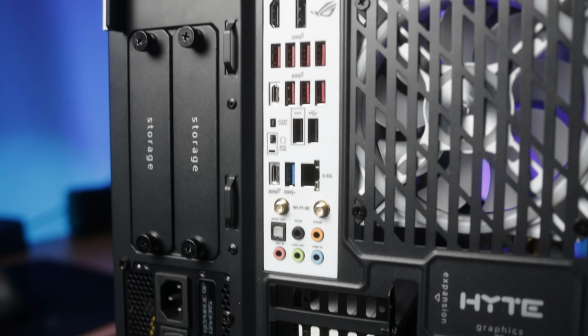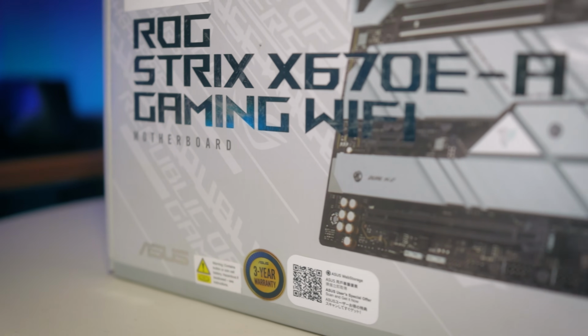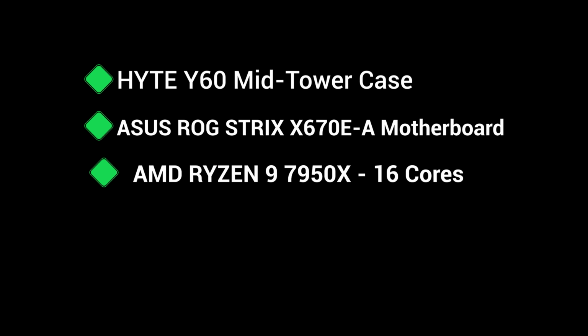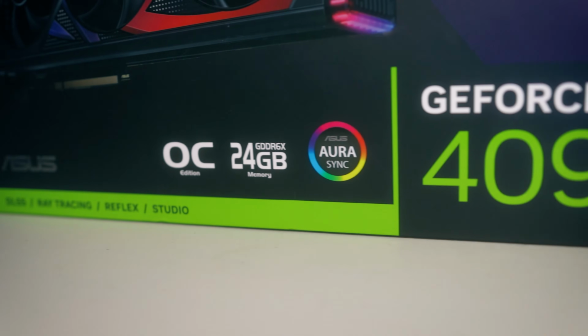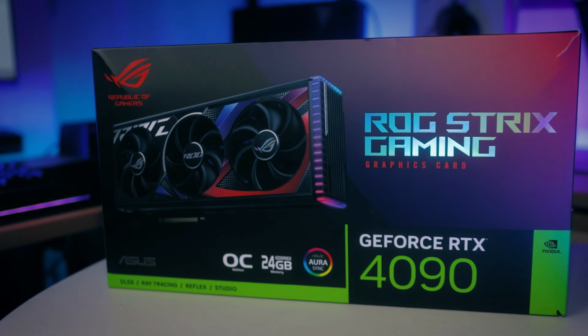This build included a Hyte Y60 tempered glass mid-tower case, which is popular for its fish tank look, an ASUS ROG STRIX X670E-A gaming Wi-Fi motherboard, which supports the new AMD AM5 chip, an AMD Ryzen 9 7950X, which is 16 cores, 32 threads, and an ASUS TUF RTX 4090 OC gaming 24GB. However, what you see on the screen now is an ASUS ROG STRIX RTX 4090 OC. I'm not sure why they changed it during the install, but it doesn't matter, both of them are good.